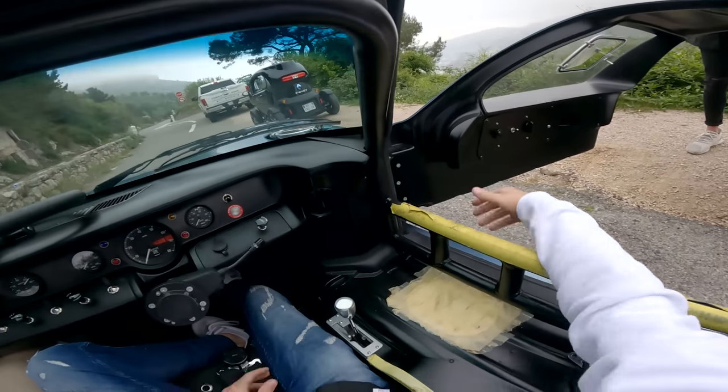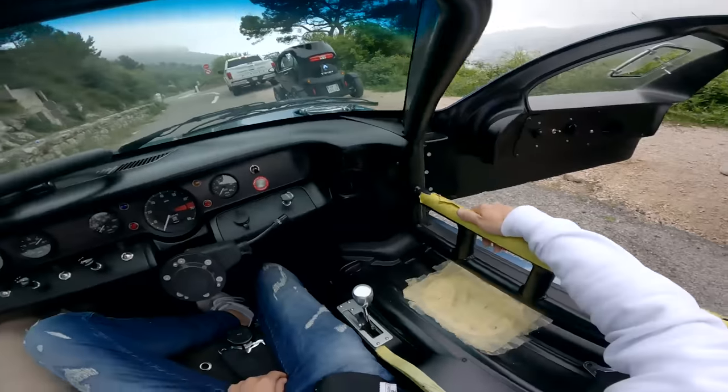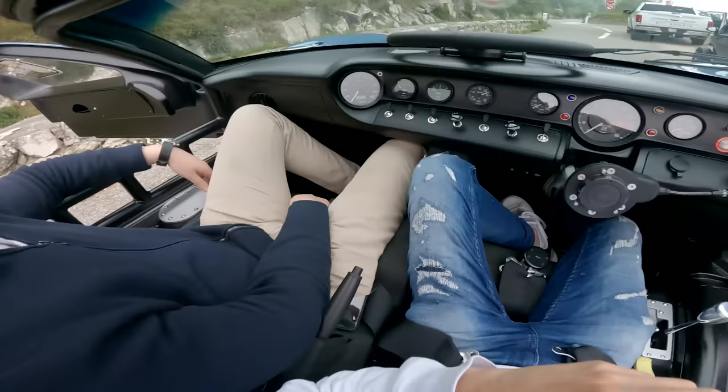It's like driving a Polo compared to this. Look, you just came out of a spaceship, man. It is unbelievable.